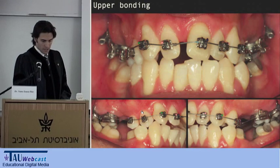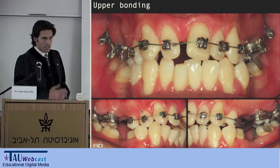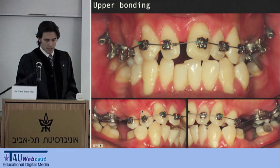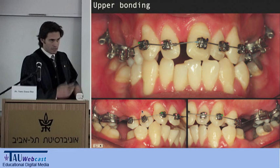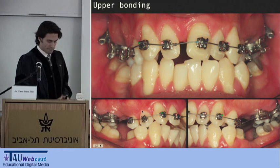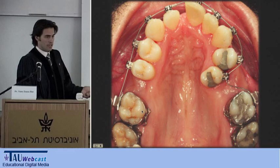So let's start with some progress. We are taking progress records at each appointment, but I will just show you every 3 months because we have limited time here. So the first time, after presenting the patient the treatment options and everything, we decided to bond the upper arch. As you see, we bonded the upper arch. This is how it looks occlusally. We have a blocked-in premolar that we want to bring to this side.